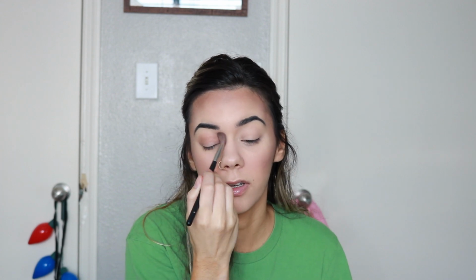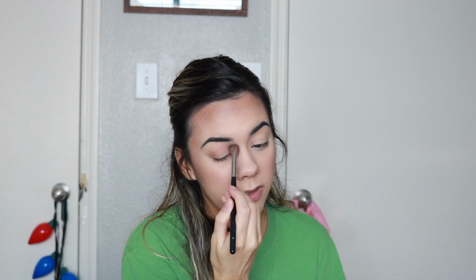So I'm going to use my bronzer and just put this in my crease, all over my lid. There's nothing super fancy to it, just to give you enough depth to have some type of color on your lid. And then I also take a flatter brush and do the same thing but on my lower lash line. Again, nothing too crazy. And then just for a little bit of added color, I do go in with my blush in that same fluffy brush that I use.